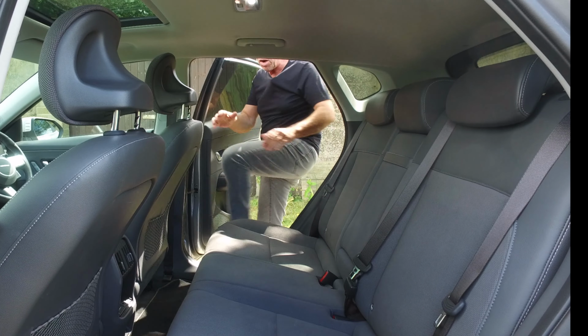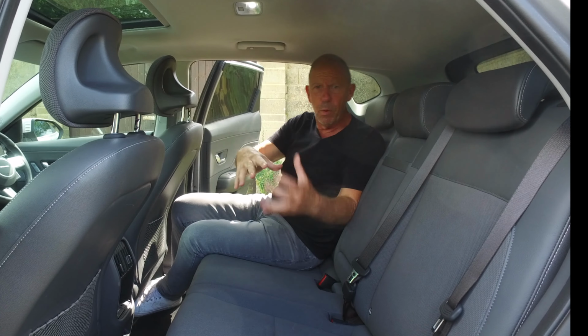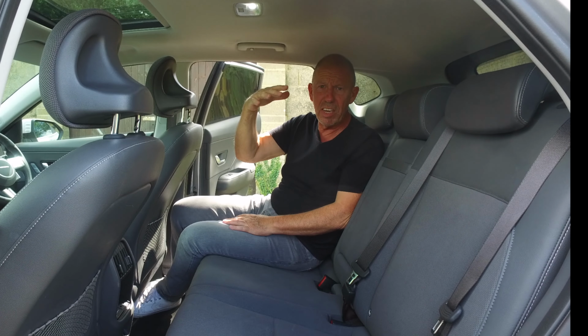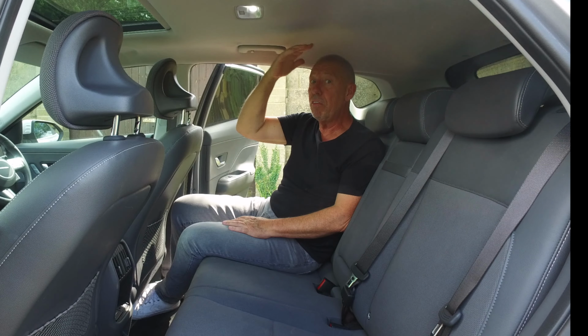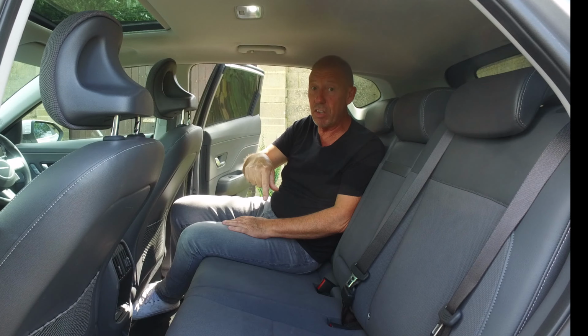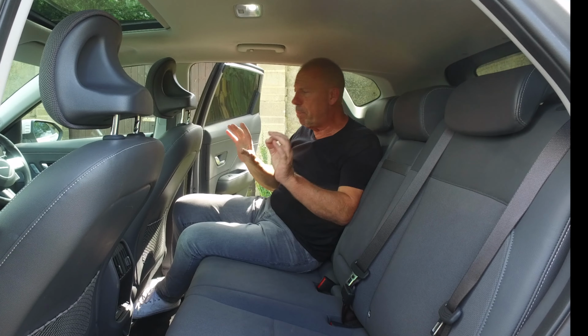The only thing is when you jump in, which I'll do now, you just got to duck your head. This is quite low, and also I'm 176 centimeters high, and in old money that's about 5'10". But look, there's not a lot of headroom in the back here. If someone's getting in here that's over 6 foot tall, they're going to struggle in here. Anyway, that's just a little bickering on my side.